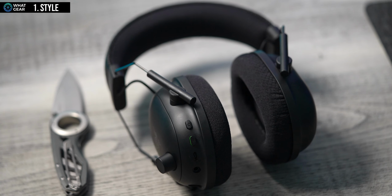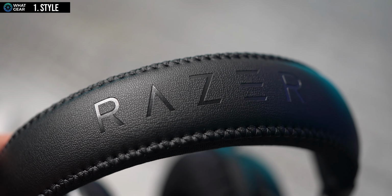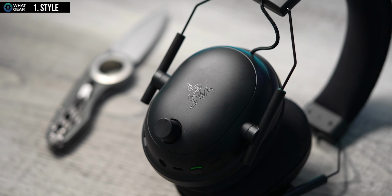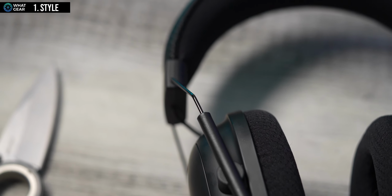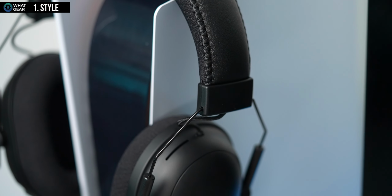Okay, now the Razer. At first glance, these look a little bit boring, but on closer inspection, they are kind of slick and they're a little bit retro, which I'm sure some of you gamers out there will appreciate. One thing I did notice about the style and design of these is the hangers appear to be quite fragile. They're very thin. I'm sure they're strong, but when I first saw it, I was a little bit concerned that I might actually break these.